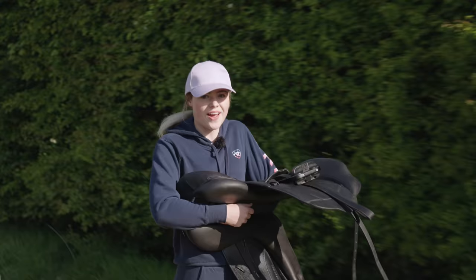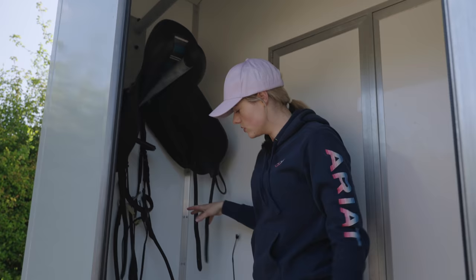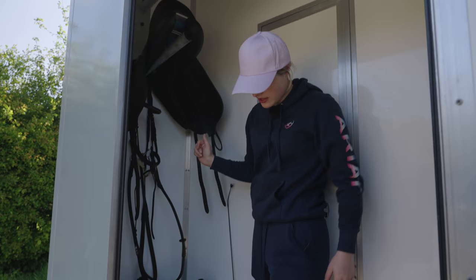I am so glad that I cleaned my tack yesterday because we're in a bit of a rush this morning, especially as I still need to plait Joey. But everything's in the horse box. Let's do my final little checks. So I've got everything. Looking good, I've got my saddle pad over here. Just need to put my show jacket in here later.